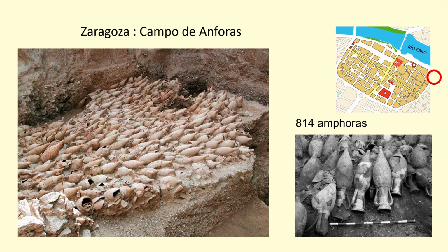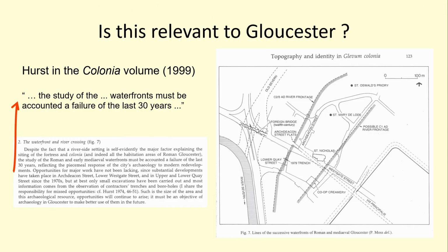There's another example here: 814 amphoras. I think these look like Tarraconensian ones from the colours. And this is Zaragoza. So there's the town, and it's this area here. There's another river that comes in here and creates a marshy area, and that's been consolidated by large groups of discarded amphoras. I mean, really large groups of discarded amphoras. So a question might be, is this sort of reuse system relevant to what's going on in Gloucester?